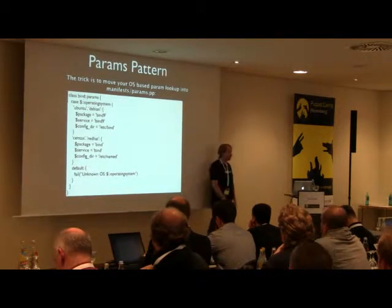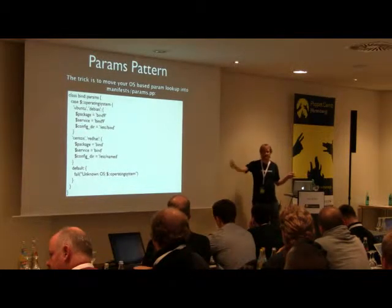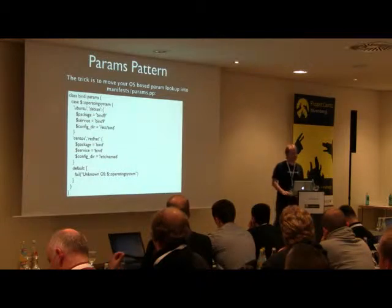This is just a fall through. So if I don't know the operating system, I return with an error. That's because in this case, it's very hard to predict what the defaults should be if you don't know the operating system.